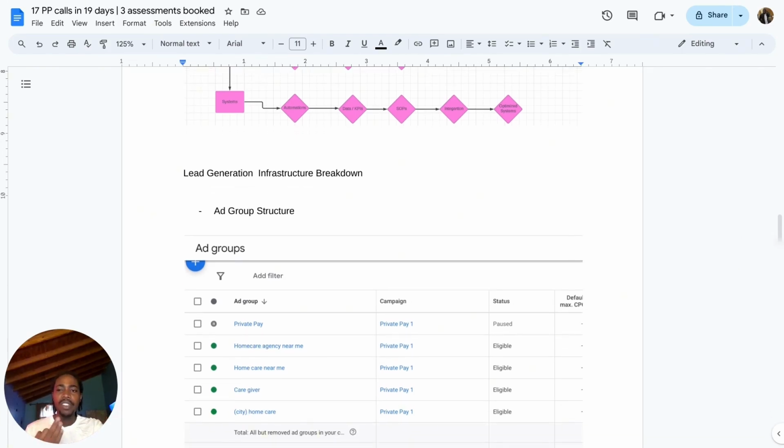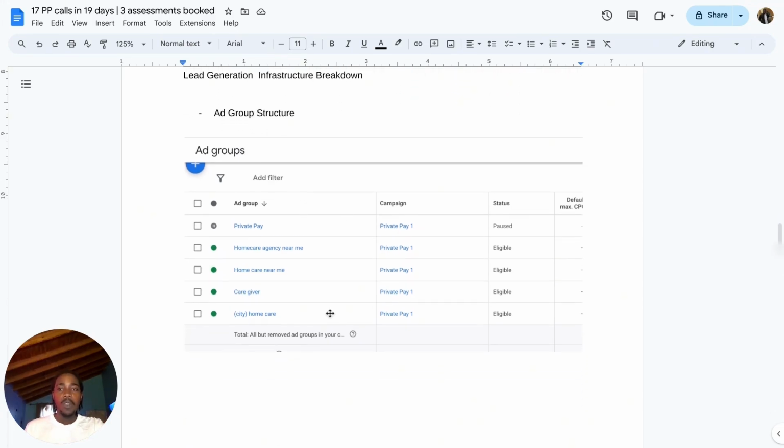Now, there are 3 things I want to talk to you guys about when structuring your Google ad campaign when you're running leads to get clients. The first thing is the ad group structure. With the ad group structure, how we like to do it is to make sure the ad group, the keywords, and the ads are congruent with each other.